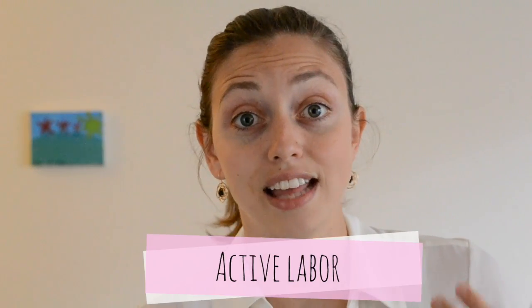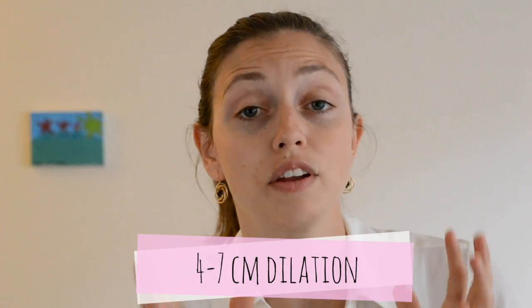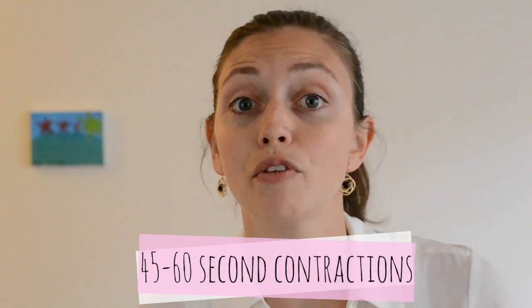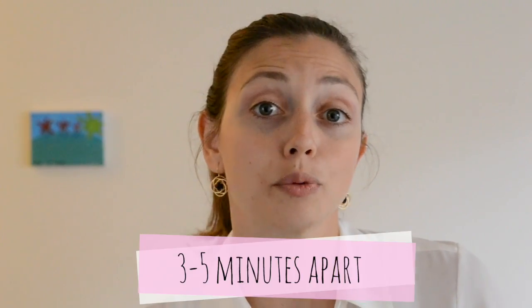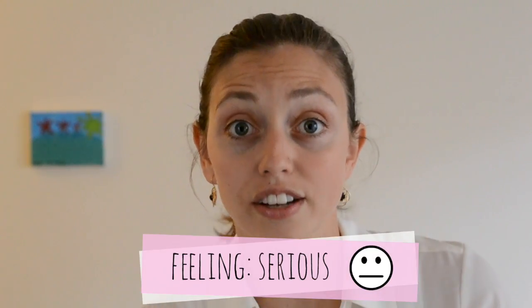That second phase is active labor. Active labor may last anywhere between 3 to 5 hours, and here you're dilating between 4 to 7 centimeters. Your contractions are going to be about 45 to 60 seconds long, and they might be anywhere between 3 to 5 minutes apart. They're definitely going to be getting stronger, longer and more intense. And because of this, you're going to feel serious at this point.